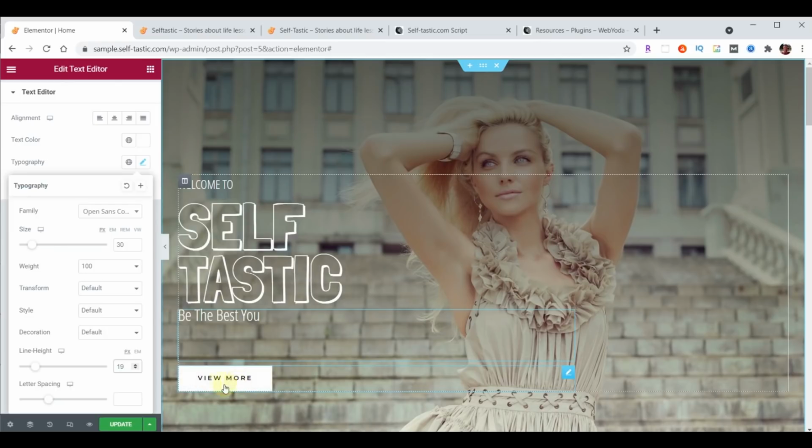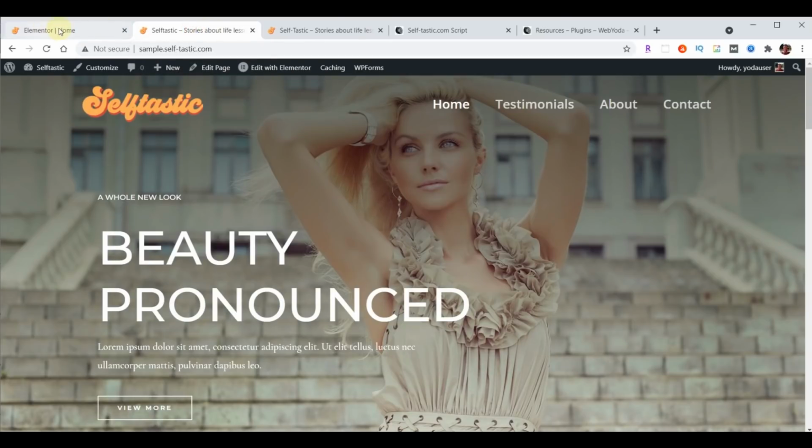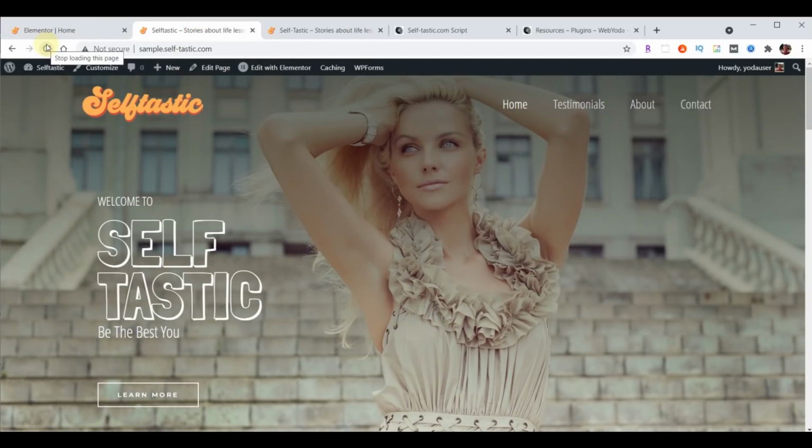Now I want to change this View More button to a Learn More button. I'll choose that widget. Under Content, where it says View More, I'll put Learn More. And over here for the link, I'll put About. And now we can hit Update. Go back to the page we're working on. Hit Reload. And wow, look at that.